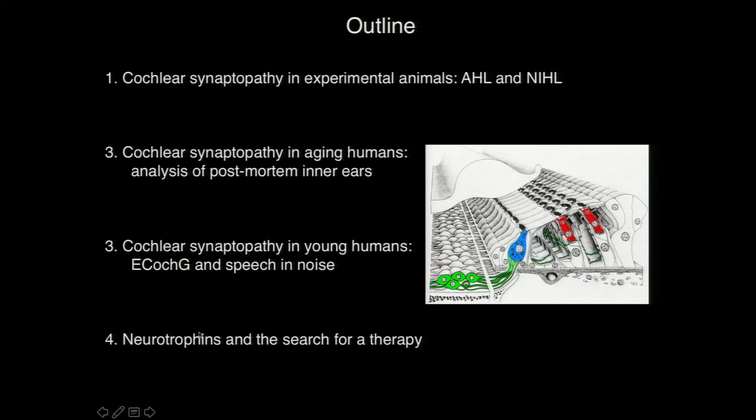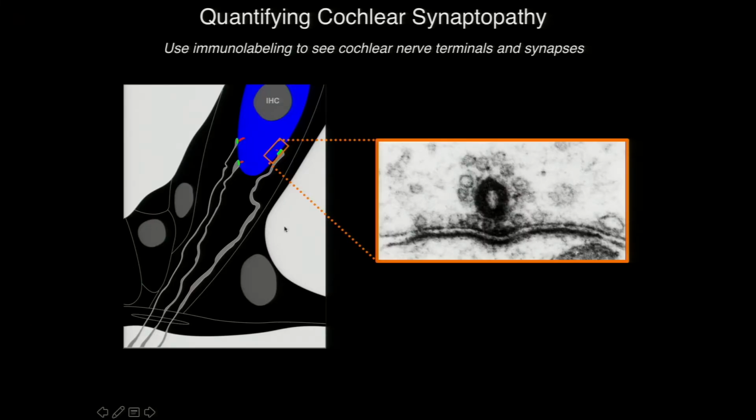So how do we see synapses in a way that we can count them? In this schematic here, I'm showing you an inner hair cell and 3 of the maybe 20 auditory nerve fibers that contact it. Each auditory nerve fiber contacts a single inner hair cell by a single chemical synapse here, which if you look at in the electron microscope looks like this. On the inner hair cell side, there's this electron-dense structure we call a synaptic ribbon, surrounded by a halo of vesicles that contain glutamate and some pre- and postsynaptic membrane thickening.